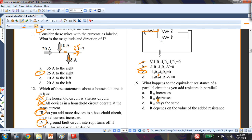What happens to the equivalent resistance of a parallel circuit as you add resistors in parallel? That's going to decrease.